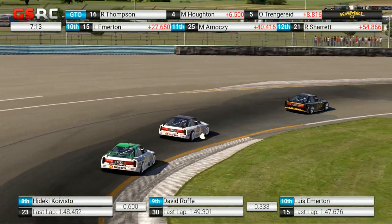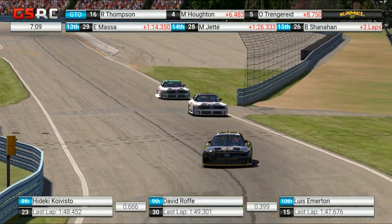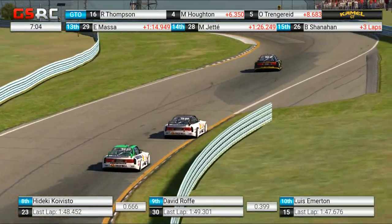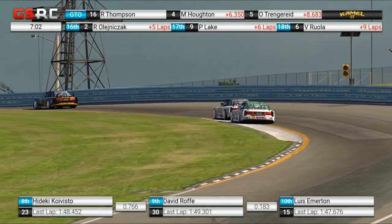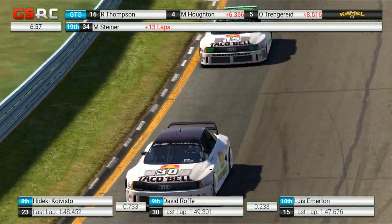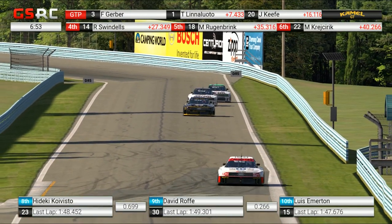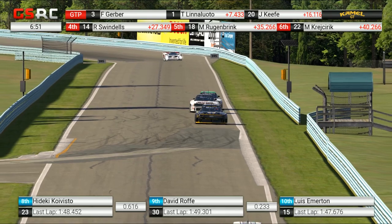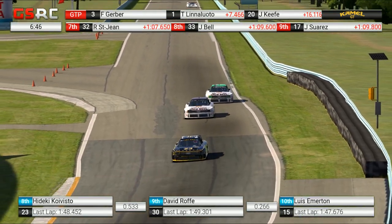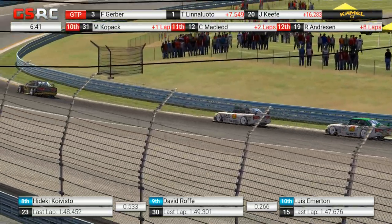Down into the 90. Not a lot of action among these three, just a tense bit of a pressure cooker waiting for one of them to make a mistake, maybe trying to use the draft here up the hill. One most likely to get a good run is going to be Emerton, as he's within the slipstream. They get to the top of the hill now. Does he have enough to get him before the carousel? And I think looking at the way he's not closing in, the answer is no. Team orders, Joe. I'm going to go with team orders.